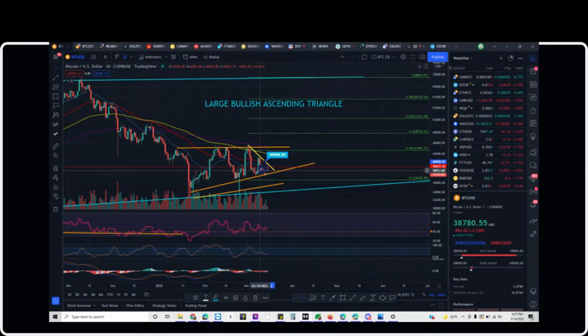The triangle, the wedge, is being shown here. It's pretty obvious. Let's remove a few things that we don't need. We don't need this price point. We went past that. We went to 41, or we went to 42,000.